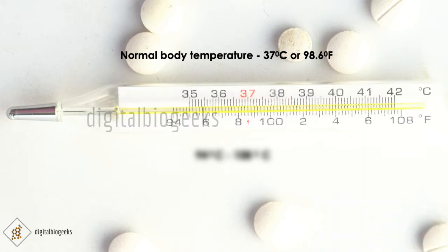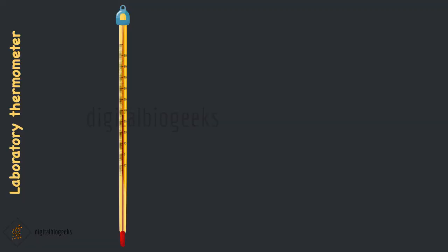The clinical thermometer has a kink near the bulb. This is the kink. The kink will help to prevent the mercury from falling down by its own. Otherwise, the mercury will fall as soon as we take it out of our mouth and we cannot read the temperature properly. We should not use this clinical thermometer to measure the temperature of any other hot objects as it may break. We have just now learned that we cannot use a clinical thermometer to measure the temperature of any other hot objects. This purpose is served by the laboratory thermometer.